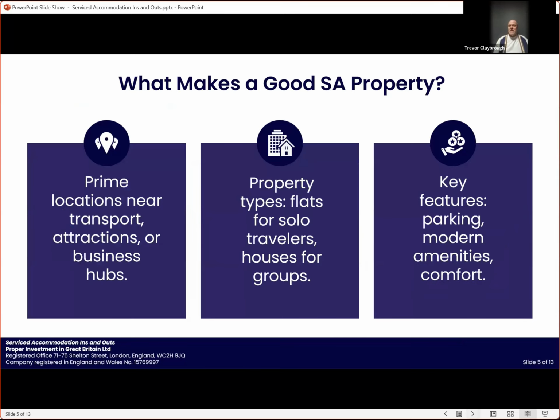What makes a good serviced accommodation property? So locations that are near transport hubs, or at least, for example, some of the things that we're doing in areas I mentioned, South Wales, where I started buying property 7 or 8 years ago. All of the properties are within walking distance of a train station that's got a regular service into Cardiff. So we know that obviously makes a big difference.